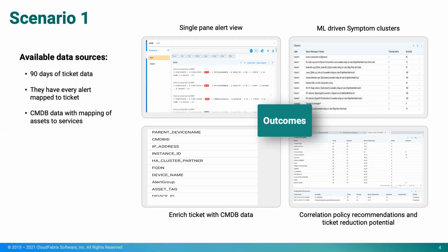So a one-to-one mapping of alerts to tickets. They also have CMDB data exported as a JSON file, which captures the dependencies and additional attributes like location, support group, etc. So in this scenario, these two files are rapidly imported into the POC Express, and what we can then demonstrate are the following capabilities.